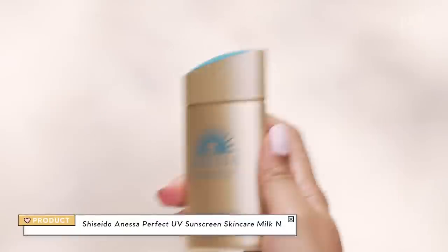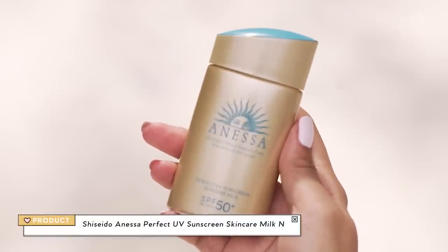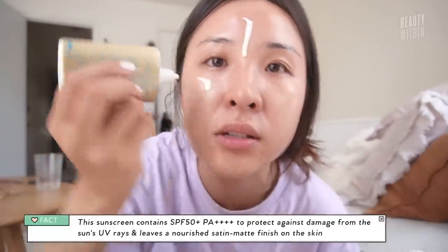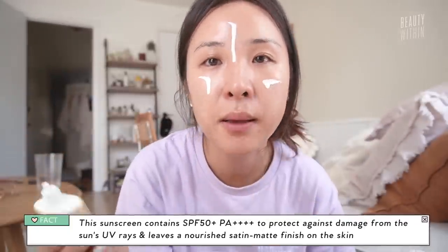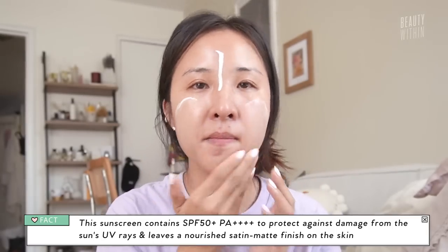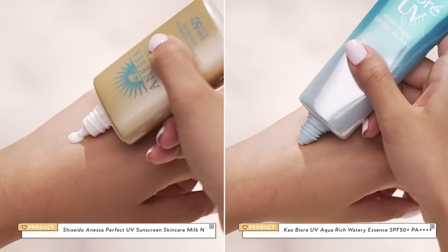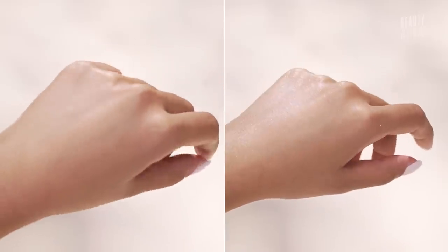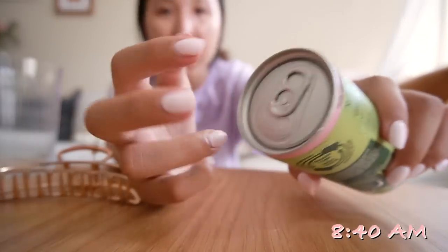The sunscreen I've been loving that is also new to the store is the Anessa Sun Milk. Oh my God, it is so pretty. It gives you such a nice glow. Do you see how runny that is? I would say this one is much more nourishing than the Biore gel essence. Although I really love the Biore, I feel if you have drier skin, maybe you want something a little more moisturizing. This is it, guys. It is cosmetically beautiful. ASMR.